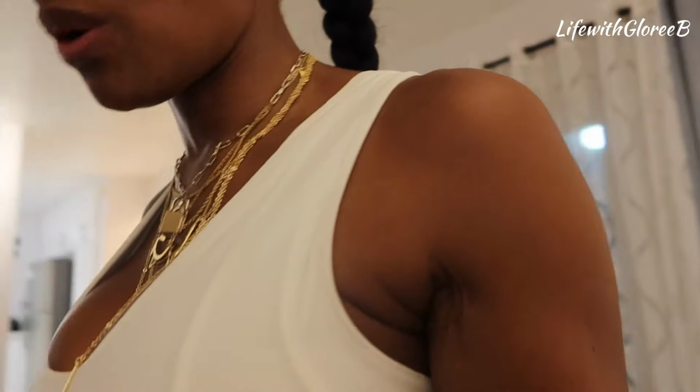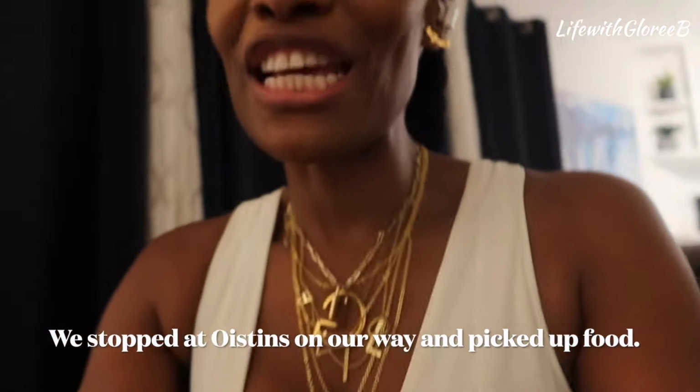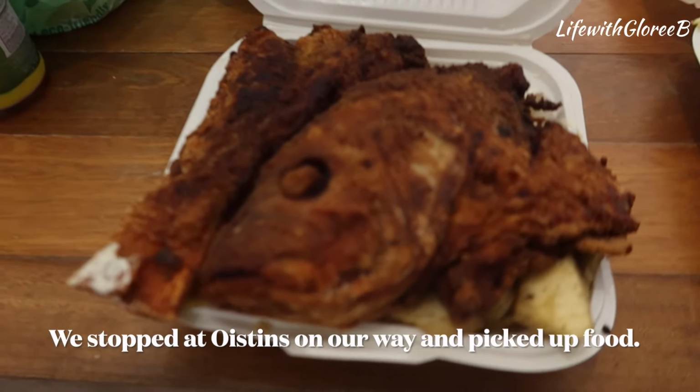Jay's digging in, y'all. Our flight landed close to 10. Then it took forever for us to get through customs and then get our bags. And then we stopped to get food because we were starving. So Jay's already digging in. Let me show you guys what we're, oh my God, that is not a snapper. Yes, that's it. That is not a snapper. This thing is huge, guys. This is the fish that he just got.